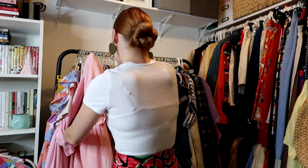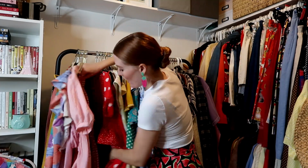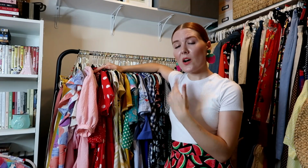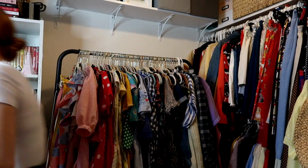So obviously after pink in our color organization, we get into our red dresses. A lot of these dresses were featured in my video all about all of my homemade dresses, so you can go watch that if you want to see all of these dresses on and hear more about them.